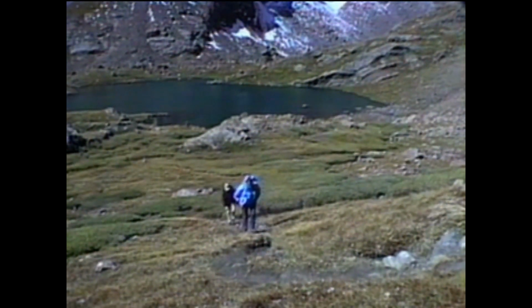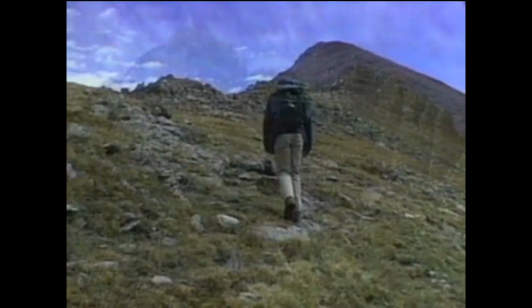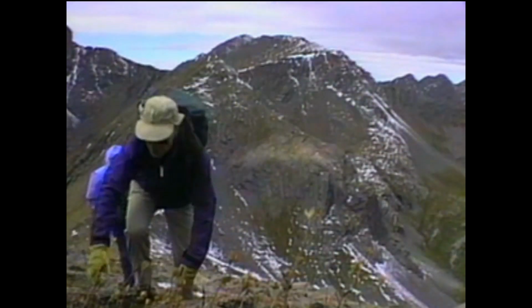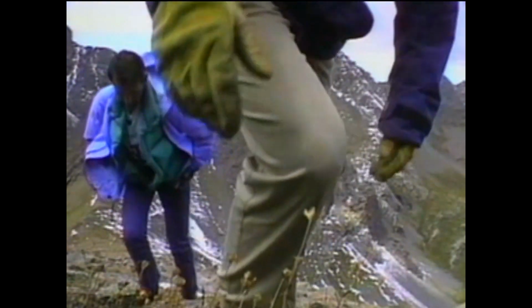From the upper lake at the base of Crestone Needle, the trail heads north to the Saddle. Well, pretty quick we'll be able to see Westcliff down in there, and that peak over there is Adams, and we can't see Kit Carson yet because it's hidden by this ridge between us and Kit Carson.